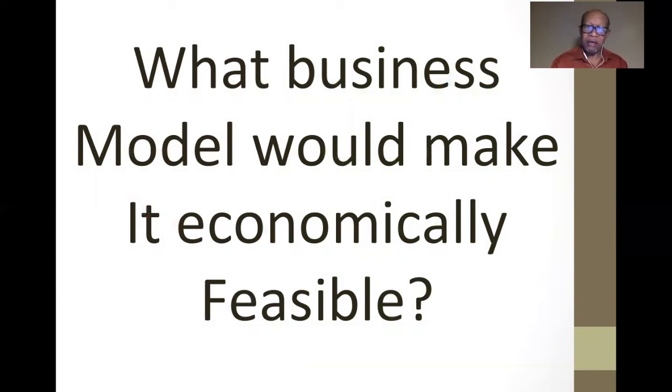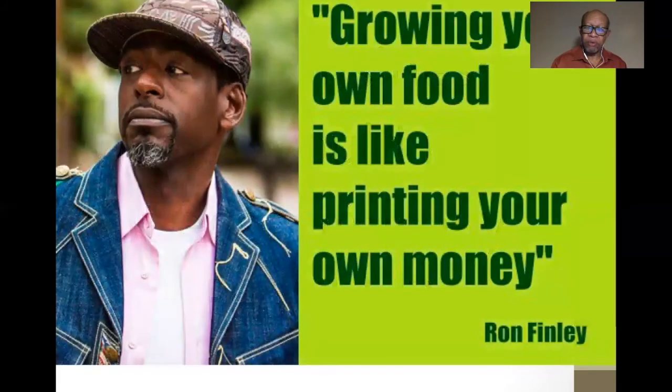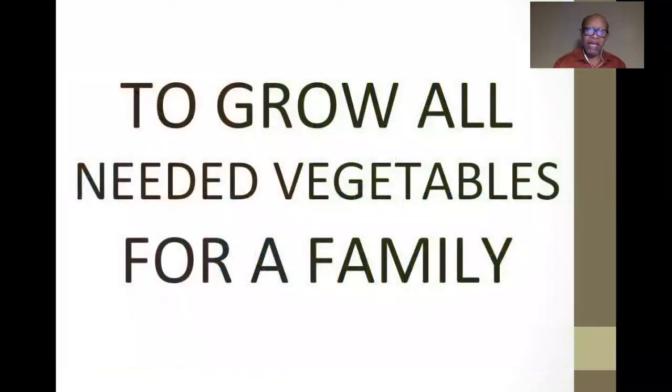Because the idea of the victory gardens is supposed to be growing food for your family, not to take to the farmer's market. Just like Ron Finley said, growing your own food is like printing your own money. In this case, it is like printing your own money. Back in the old victory gardens, they were growing food for their family, and so they were basically selling food to themselves.